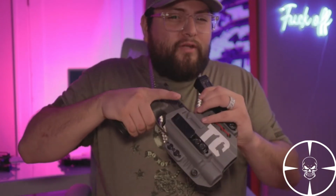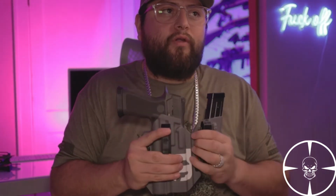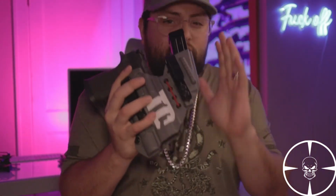I'm actually planning on doing another review on Tier 1 Concealment because they have a holster where, if you have a specific light, you can fit multiple firearms on that holster, which I think is super cool. I'm waiting for it in the mail right now as we speak, so look out for that. If you like to carry with lights, and you're specifically using one light, then you should check out that holster instead, because I'm running into the issue where I hate having multiple holsters for all my firearms, light or non-light. So the fact that you could just have one light and a bunch of different firearms in one is super awesome.